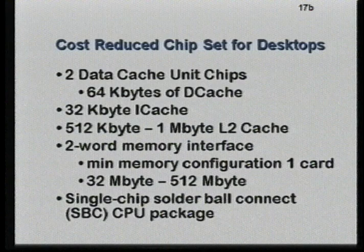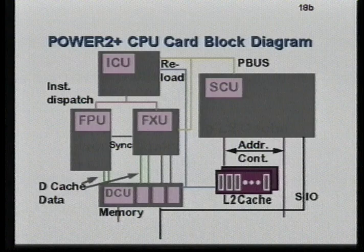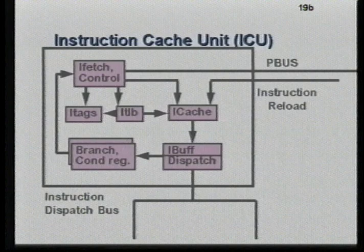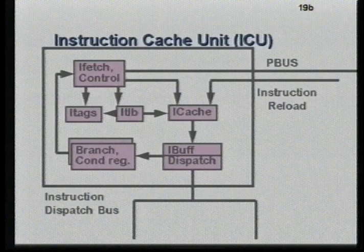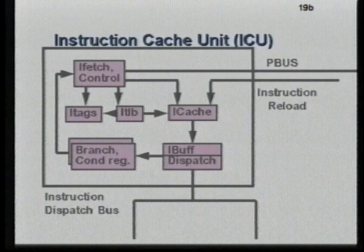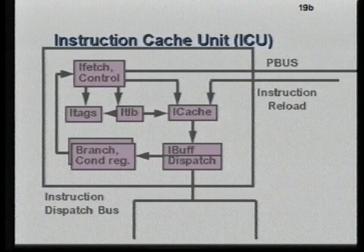Okay, this is a block diagram of the POWER2 Plus processor. The iCache and branch processing unit is responsible for fetching and dispatching all instructions, as well as executing all branch and logic on condition register instructions. It fetches up to 8 instructions per cycle from the cache into either a 16-entry sequential buffer or an 8-entry target buffer. It then dispatches 2 instructions internally to the branch units and 4 instructions externally to the fixed and floating point units.